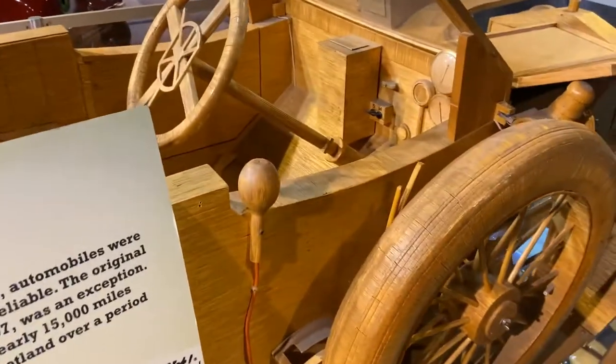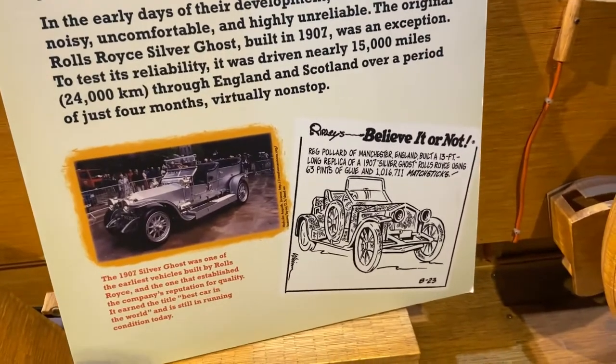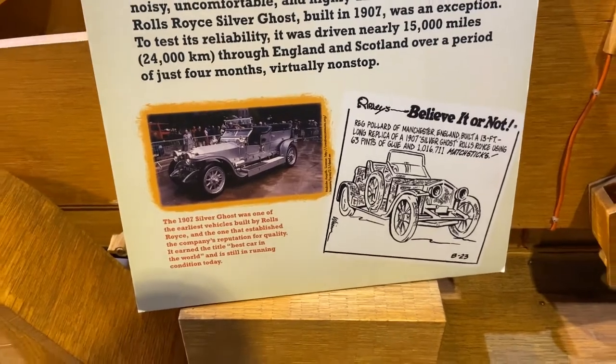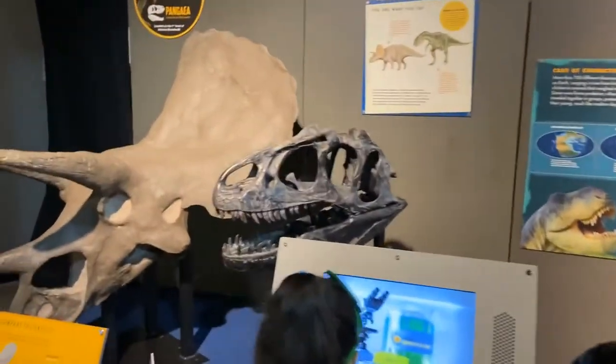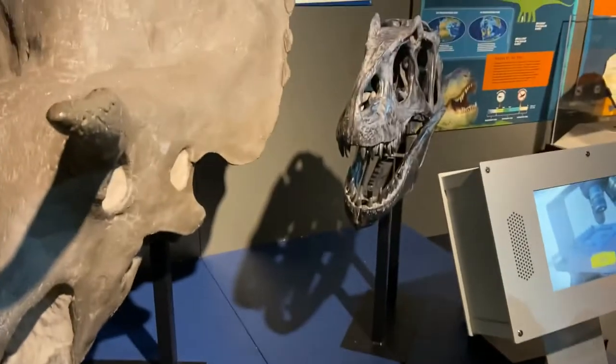What is this, Papa? Look, this is one of the first cars. Look, it's made all out of wood. Oh, it's a replica. It's a replica made out of wood, Papa. Are those dinosaurs? Look at the dinosaurs.